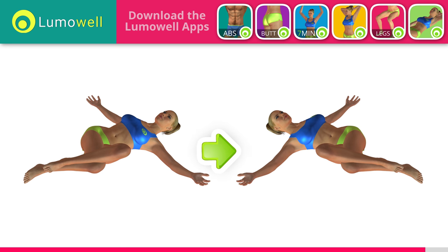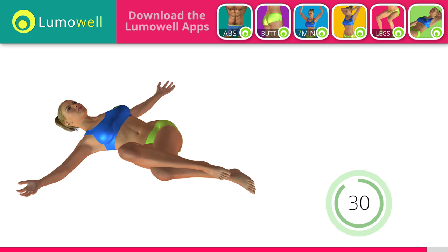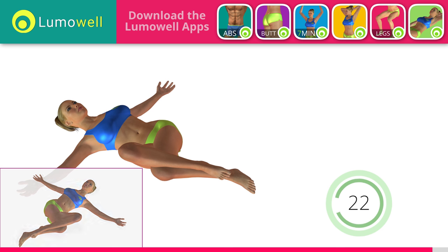Switch sides in the shortest time possible. Go! To increase the benefits, repeat the exercise several times. Don't force the push. Stop when you've reached the limit.